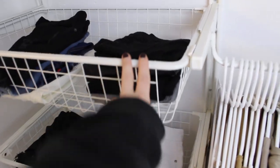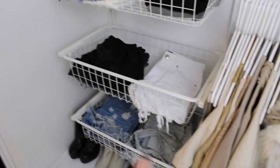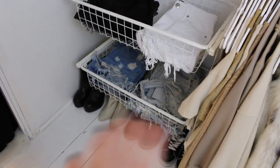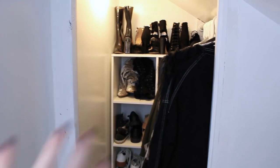These slide out, which is really cool. So I have all my skirts on top, black shorts, white shorts, and my denim shorts at the bottom. And like I said, a couple more pairs of shoes. The lighting in this section is really yellow and really bad, I know.